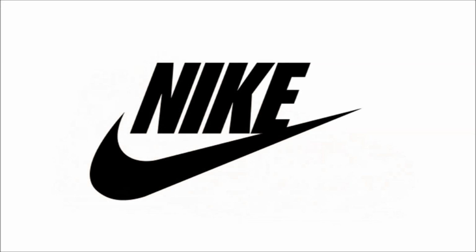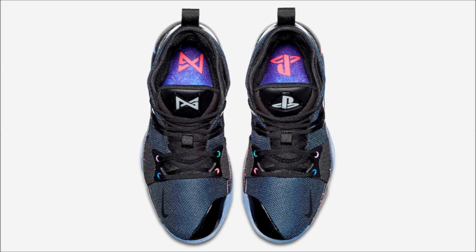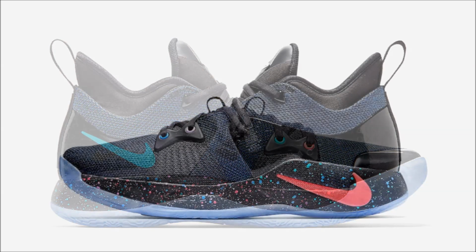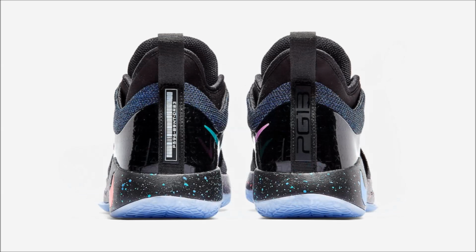Let's move over to Nike and start things off with the Nike PG2 PlayStation. The shoe features a host of PlayStation-specific nods, including a light-up tongue and more. According to the designer, Nike worked directly with the PlayStation team on every aspect of this shoe. And one thing that they provided, which was really cool, was a starry graphic from the dynamic theme that will be available for your PlayStation 4 with a code from the shoe. So every shoe will have a code on the heel, and that code is redeemable for the graphic.